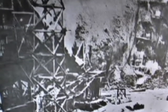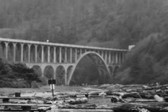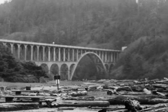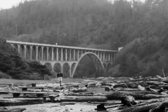This scaffolding is being built to help erect the bridge over Cape Creek, a small stream that empties into the bay next to the lighthouse. And here is that same bridge nearly complete, with most of the scaffolding still in place. The 220-foot span was completed on March 31st of 1932 at a cost of $150,000.